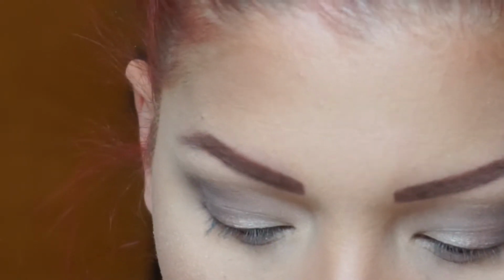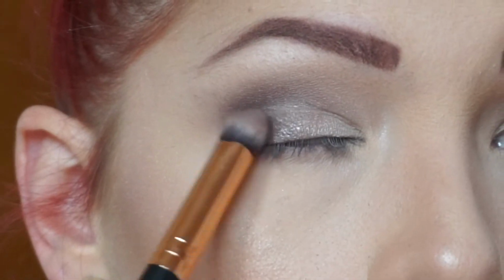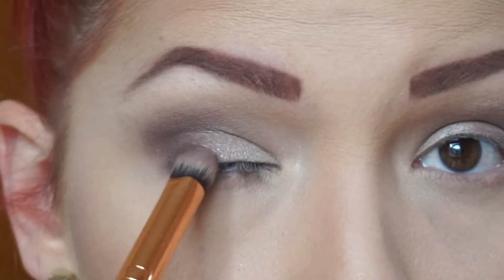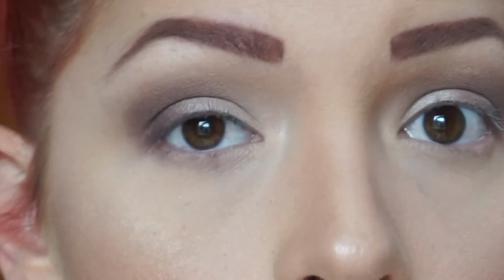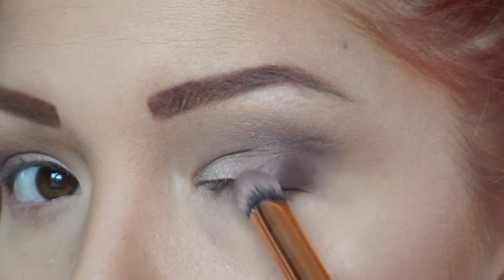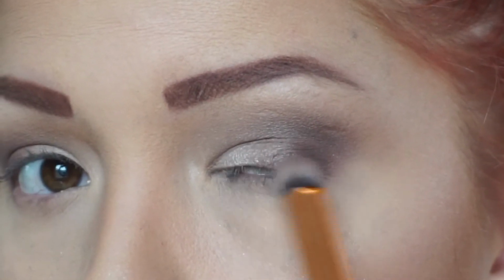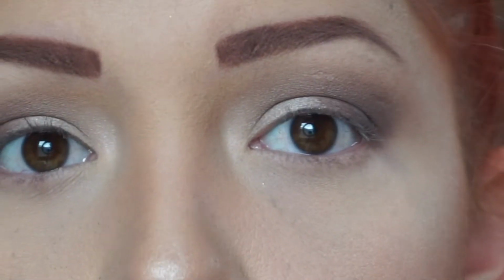Alright, and then we'll go back in with the Antique Bronze and just dab a little bit. Add a little bit of color right back in there. See, so we just brought a little bit of definition back to the outer corner. And that'll happen when you're mixing different colors on your eyelid. You're going to blend one color out more than the other, so you can always go back in and add. So at this point, I am done with up here. I don't want to go too intense right now.